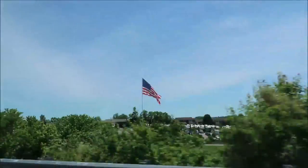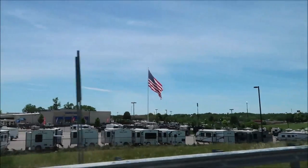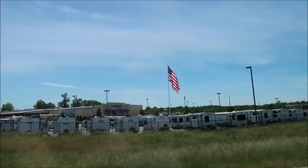If you've ever seen Camping World, they have the biggest flags ever for Camping World. I don't know if you can even tell how giant that is, but that is a giant flag.